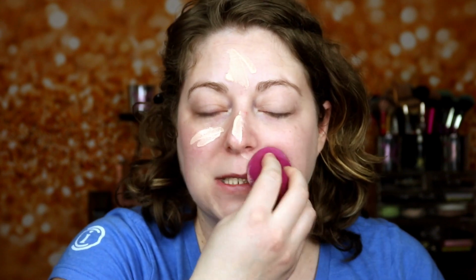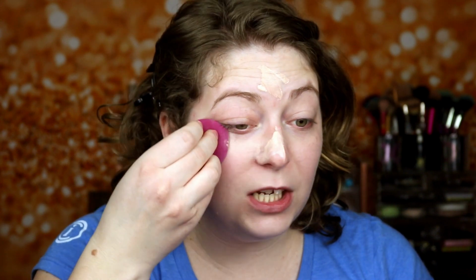See, it's pretty blendable, easy to work with. If I remember right, it was a medium coverage foundation, buildable. The smell was always awful though. I could never stand the smell of this foundation. I think shade match wise we're pretty good, but it doesn't feel like it covered what it should. So we're gonna do a little bit more.